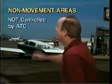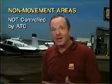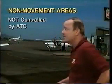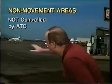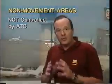It makes sense that areas in which controllers don't control airplanes are called, are you ready for this? Non-movement areas. The important thing to remember about non-movement areas is that you need to look out for other airplanes and vehicles that can be moving all over the place on their own without ATC supervision. Now, to taxi from a non-movement area to a movement area, you need approval from a controller.